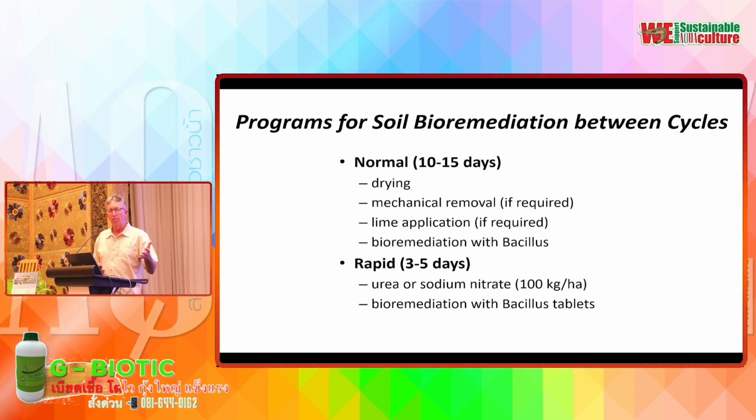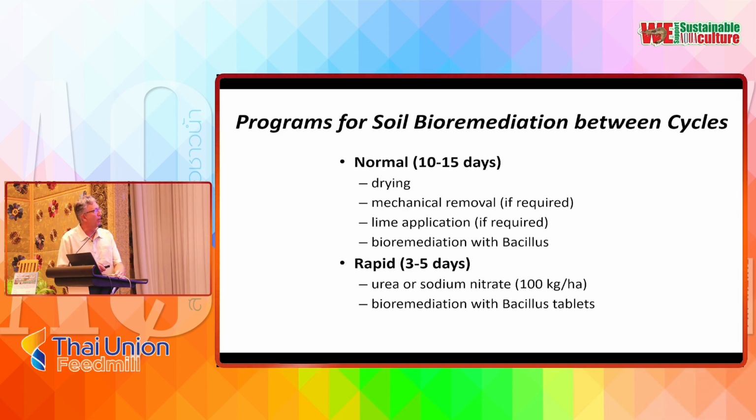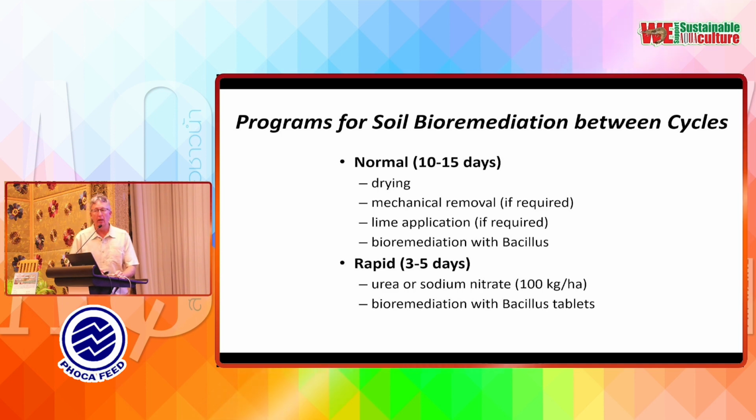If you have the time, dry the pond out completely. And you may want to add some bacillus bacteria as a bioremediator. And if you've got a lot of sediment accumulation, you might have to mechanically remove it. Now, a lot of farmers really want to turn the pond over quickly, and so they would use, again, I would recommend a nitrate form rather than urea as a nitrogen source, and then you could bioremediate and proceed with your dry out or your turnover quickly.